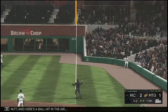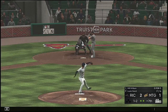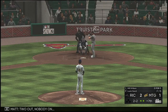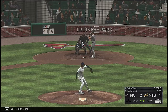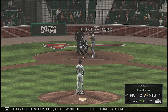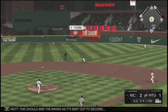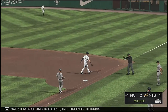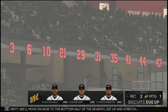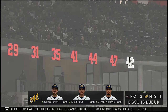And here's a ball hit in the air. And it's a foul ball. That misses, and we're even at 2-2. Two out, nobody on. Good eye to lay off the slider there, and he works it to full 3-2 here. This should end the inning as it's sent out to second. Fielded cleanly, throw cleanly into first, and that ends the inning. So no runs, no hits, no errors, and no one left. We'll move on now to the bottom half of the seventh. Get up and stretch. Richmond leads this one 2-1.